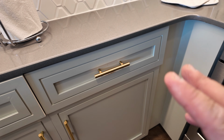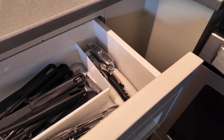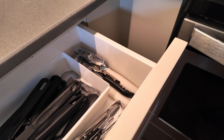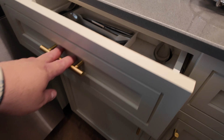Now let's take a look at what's under the countertops here in these drawers. This looks like it's all of our cooking utensils. There is a corkscrew down there, whisk, ladle, serving spoons. There's also a can opener and bottle opener. Then over here, that's where we're going to find our silverware or utensils.